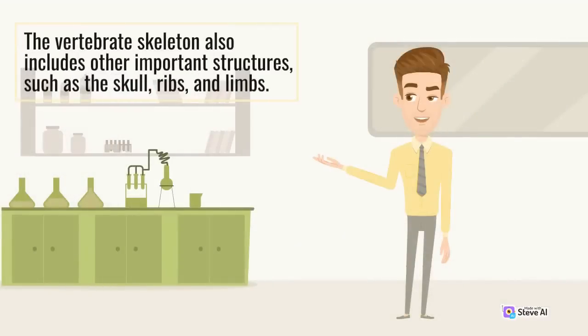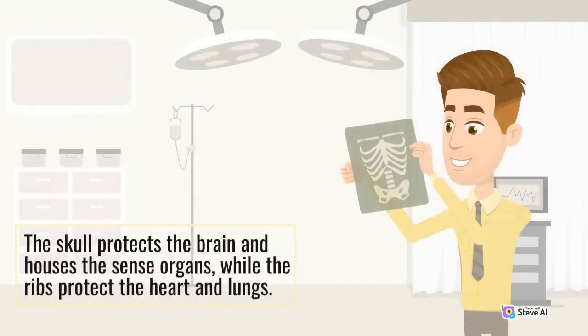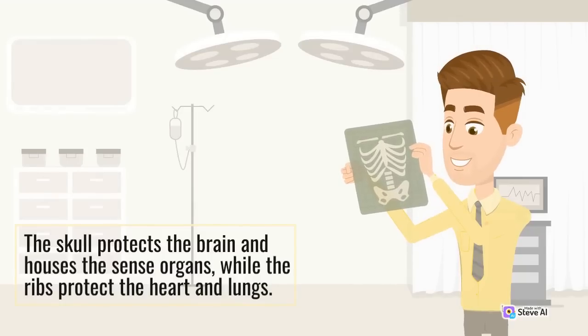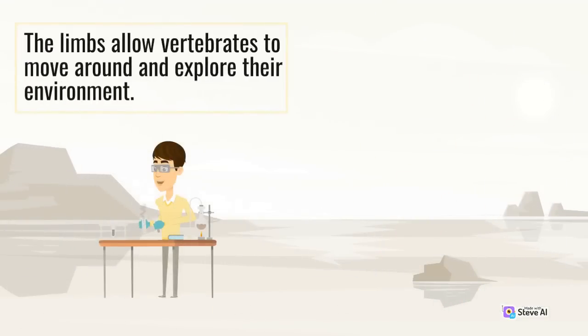The vertebrate skeleton also includes other important structures, such as the skull, ribs, and limbs. The skull protects the brain and houses the sense organs, while the ribs protect the heart and lungs. The limbs allow vertebrates to move around and explore their environment.